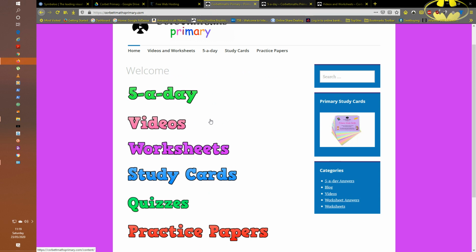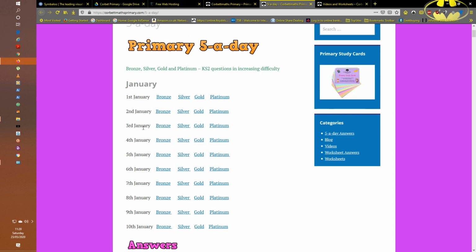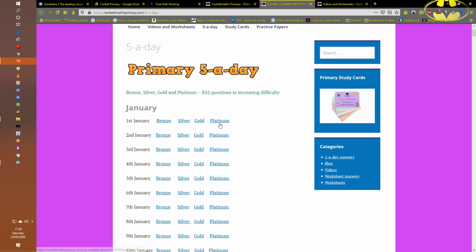This is quite new to Corbett Maths. If you look at the primary 5-a-day worksheets, they are categorized into January, February, March, including the answers as well, and we have bronze, silver, gold and platinum. I've made use of bronze January at the moment with my son, and he has done quite well. He's in Year 3 at primary school and he's got about 80-90%, even 97% or so.